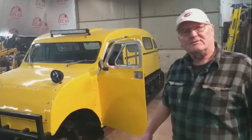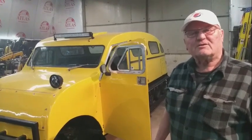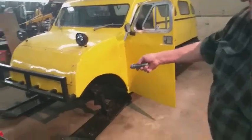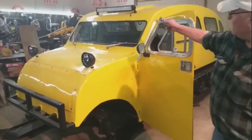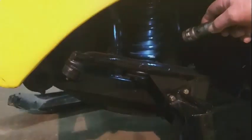Okay, Peter brought in his 1974 for just a checkup. This is his machine with his bumper and the front end open, LED lights and light bar. And he has in here what we all use now, those are spring dampers. So you never break a spring.